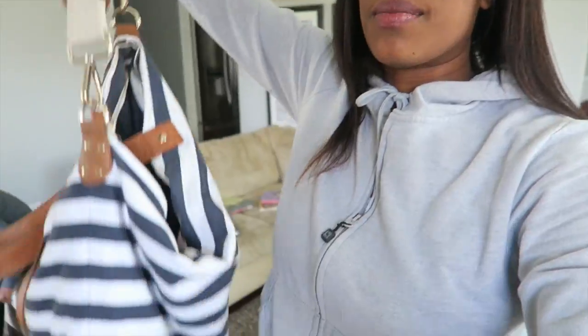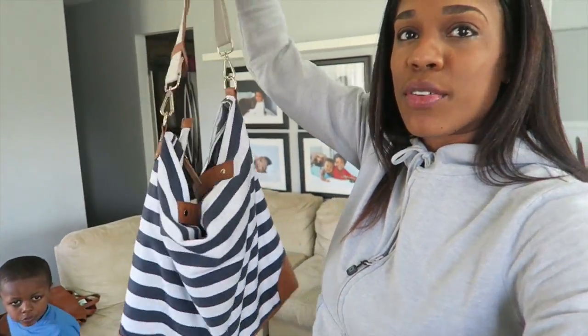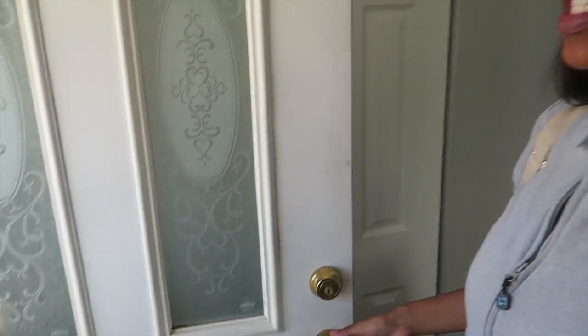What I need is a library bag. This worked pretty well last time, so this is just my trusty old little bag I got from Target. It's 18,000 minutes later and we haven't gotten out of the house yet, but I'm almost there. Okay, big brother, little sister hands, let's go.